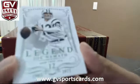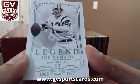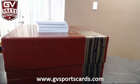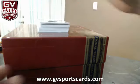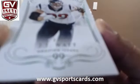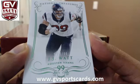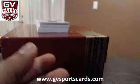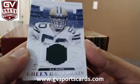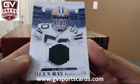First base, we'll go off the back number to the jersey number, 11 of 12, Joe Namath for the Jets. Joe Namath, Thanks Tops and the Jets. Next, we got 1 of 99, again, number to the jersey number, J.J. Watt, the Texans, and Limoncello. Next, we got a Green Bay Greats, A.J. Hawk, 3 of 99 for the Packers. Packers is Cyrus, A.J. Hawk.